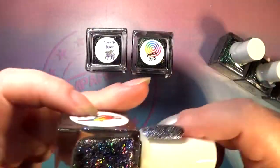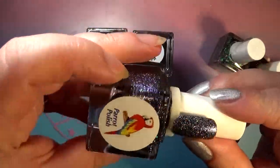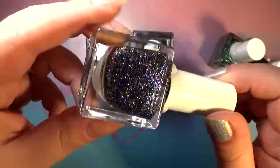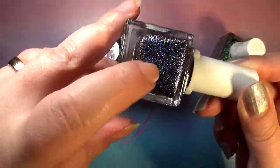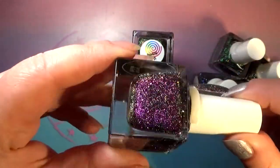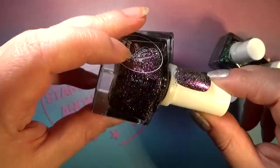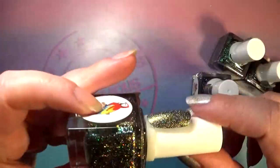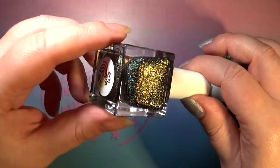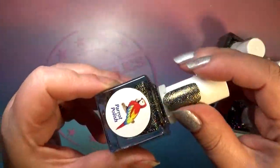Then we have Endless Night, and this one is predominantly blue or even black. I do think there's some black in there, however they did that. They all have a lot of holo, and I think the holo is the most apparent in this one, the Endless Night. Then we have Unicorn Savior. This one shifts from purple to a gold with hints of blue and green also. And then last we have Spectral Ghost, and this one I do think is mostly gold shifting to green and blue. We shall see how it looks on the nails.